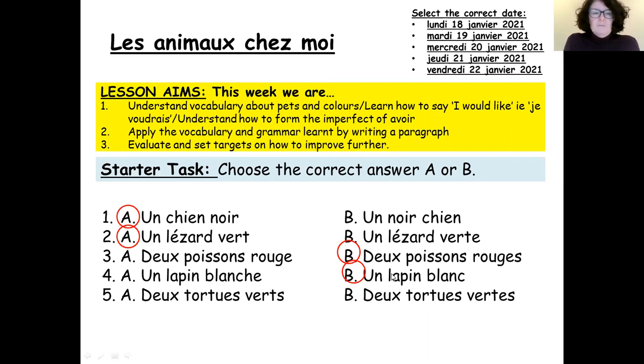Et le 5, c'est B, des tortues vertes. Okay, so what was the difference here? We know that it's une tortue, that it's feminine. And we have our S on tortue because it's 2 turtles, plural. And then we need to make our adjective, our color feminine. So we have to add the E in our color. And then we need to add the S because it's plural. Okay. Combien de points as-tu? How many points did you get out of 5? Write down your score in your book, please. C'est très bien.